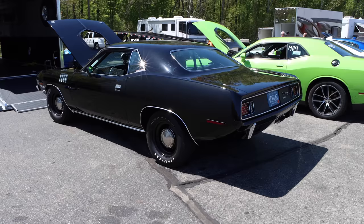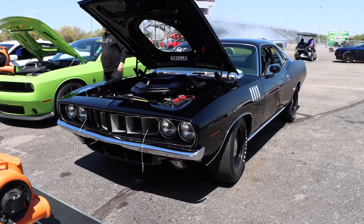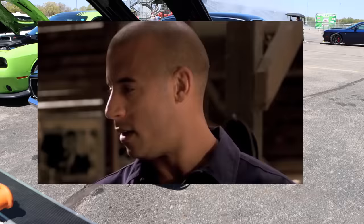Well, actually, without nitrous, this car is putting out 1,000 horsepower. Now, just in case you aren't already fully torqued, let me say that one more time. 1,000 horsepower. Scares the shit out of me.